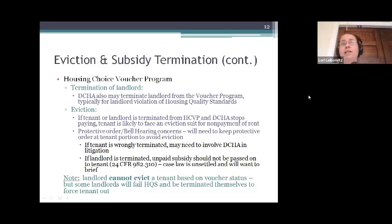The other thing is landlords can't evict a tenant based on voucher status, but some landlords will purposely fail HQS and be terminated from the program in order to force a tenant out. That is source of income discrimination. And you may want to think about going on the offense against a landlord who does that.